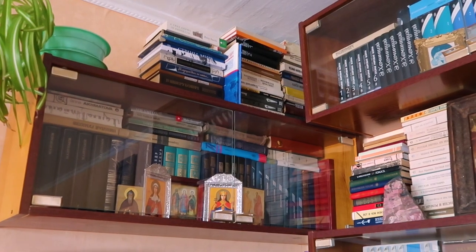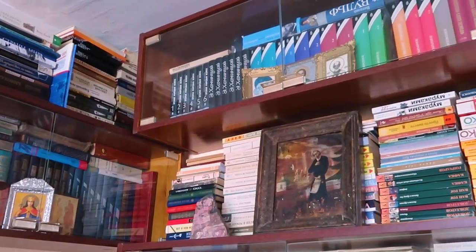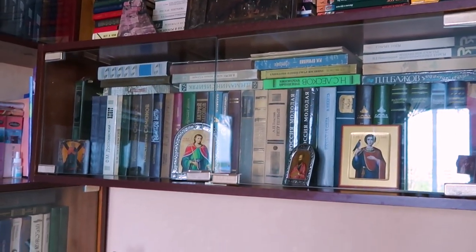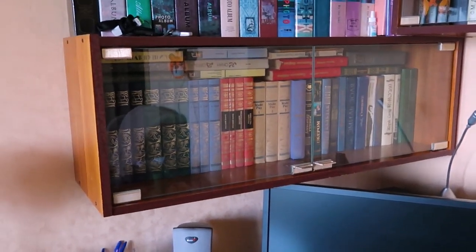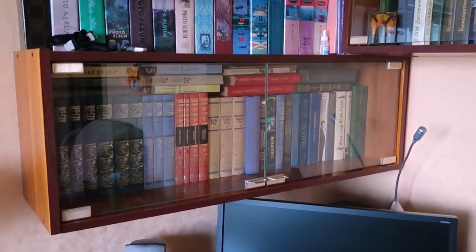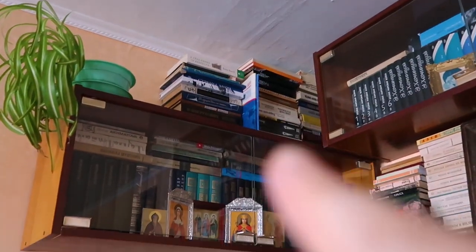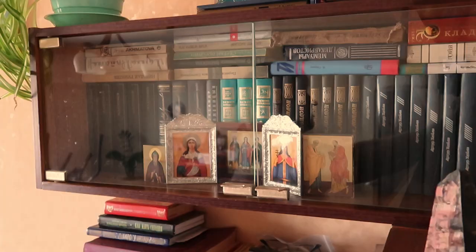So these are the bookshelves that we will be going through today. They are not that many, only these shelves. I think we will start from up and then we will go like this.